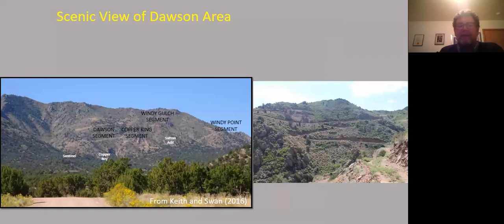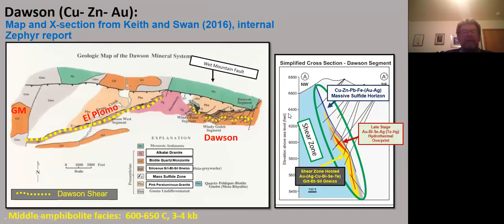Right, here I am. So the mineralization occurs sort of across this zone in here. This also appears in the Keith and Swan report. Here's a map view. Here's a cross section. And the thing I want to point out to you is the dominance of granitoids in the Dawson-El Plomo area.